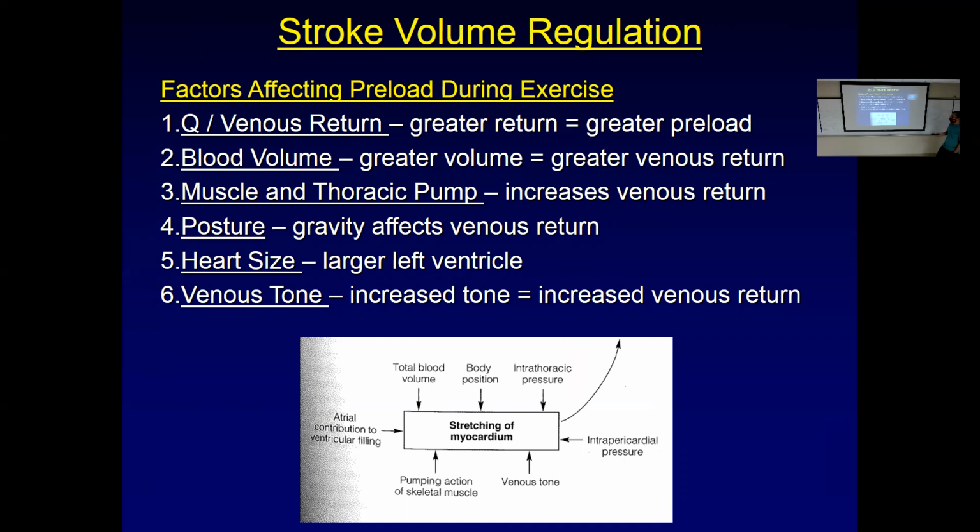Okay, so if we look at all of this, if our goal is in many ways to stretch the myocardium, so we want to stretch the left ventricle, these are going to be things, as we've already talked about, right? All of these things, except for maybe heart size, are going to be factors that can affect preload. They're going to help us to stretch the myocardium. So cardiac output and venous return, okay? The greater the amount of venous return we're getting per cardiac output, the more return, the greater the preload.